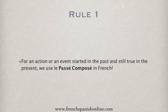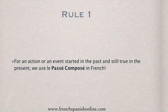So rule 1, for an action or an event started in the past and still true in the present, we use le passé composé in French.